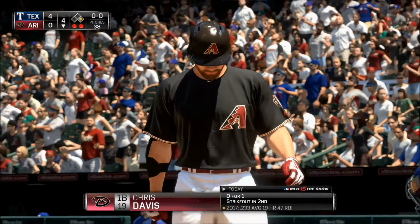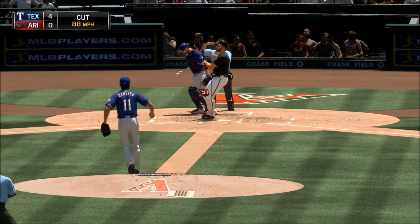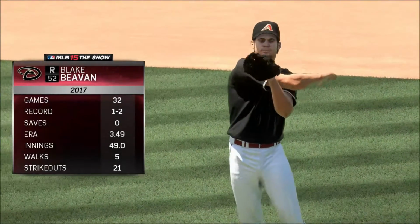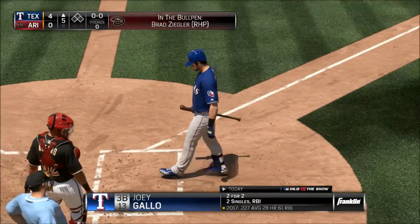First baseman, number 9. Big breaking ball coming up high and tight. That's going to get your attention. And we'll have to leave it there as this is strike 3, and that will retire the side. Blake Bevan is going to take over here in inning number 5 as it's going to be up to their bullpen to try and keep them in the game here.